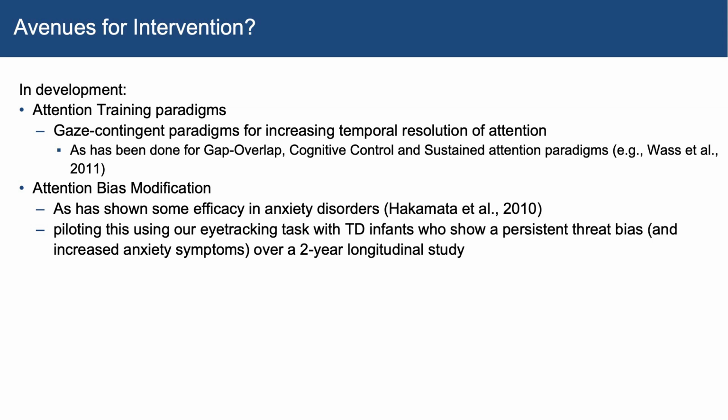In development, we can think about attention training paradigms, and we have thought about that. This is ongoing thought work, more than data that I have to show you today, about gaze contingent paradigms that we can use for increasing temporal resolution of attention. This has been done for things like gap overlap and cognitive control sustained attention paradigms in infant research. So those are ways that you can train and tune the attentional system by using these gaze contingent paradigms. So it's not too far-fetched to think that there might be ways of using these kinds of eye tracking or visual attention paradigms to retrain the attentional system.